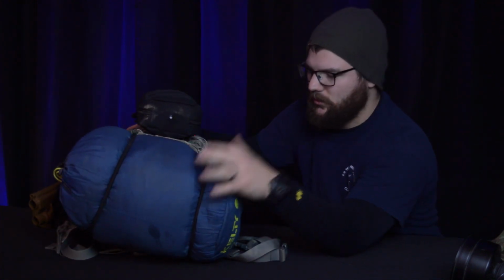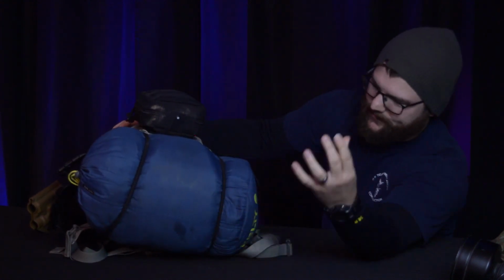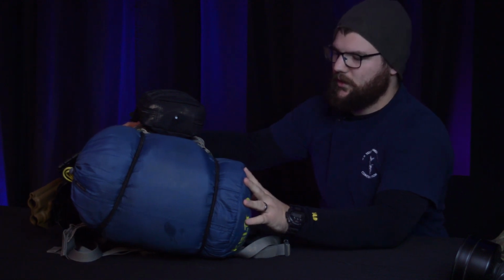I keep my sleeping bag. It's rated to 20 degrees. Gets cold up here in the Great White North. So I've got this just bungee strapped to the bottom of the bag. It stays on there pretty well.